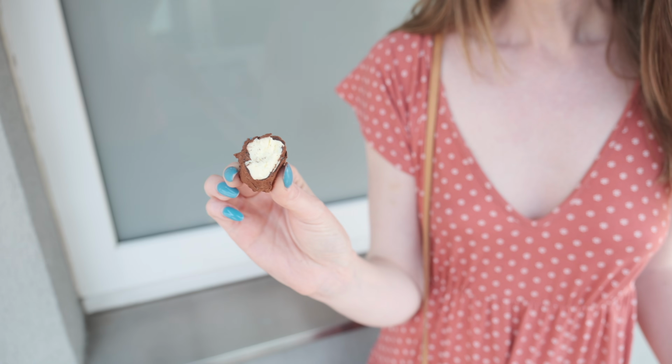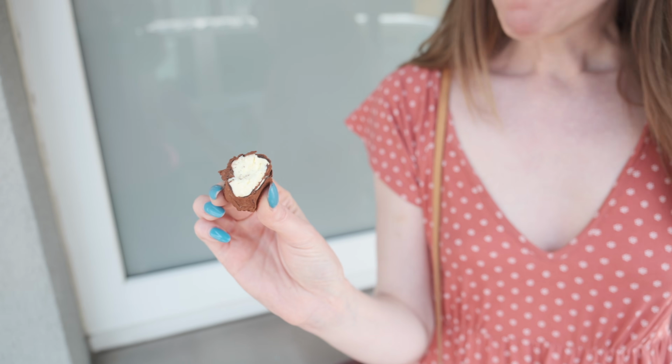Yours has more mystery to it than mine, I think. It's harder than I expected. That's what she said. So it's chocolate covered and chocolate powder covered with whipped cream on the inside? Mm-hmm. All right, and I got something that y'all have been talking to us about for a long time, or recommending to us.